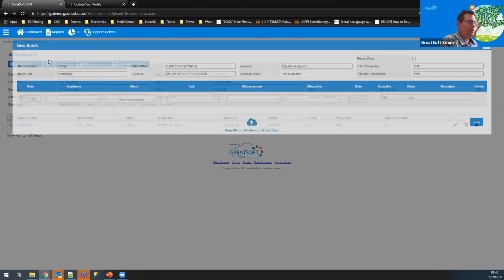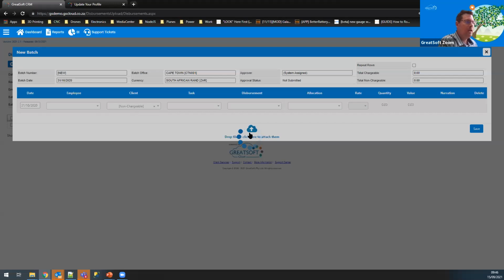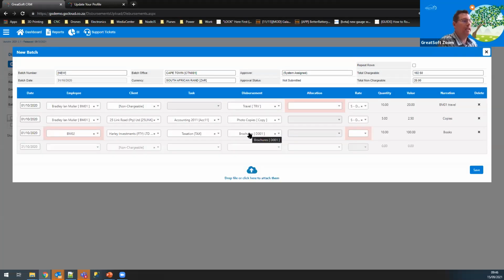Then what you can do is you can come in here, create a new batch. You can drag and drop this guy on here. And it's going to go and validate all the information on my spreadsheet. So I purposely put errors on my spreadsheet just to show you. If anything is invalid, it will highlight it in red.